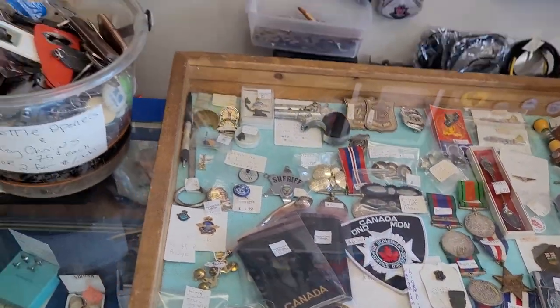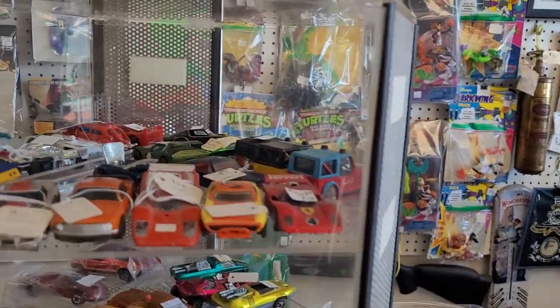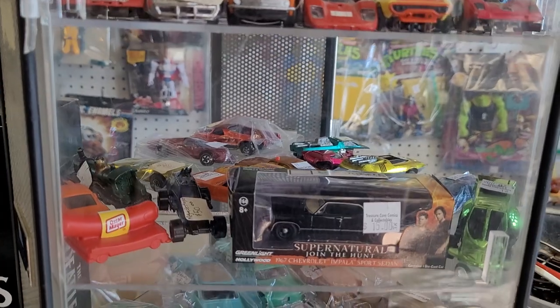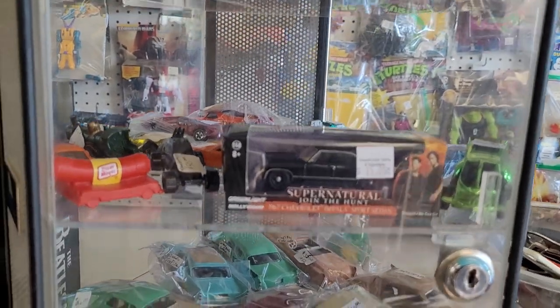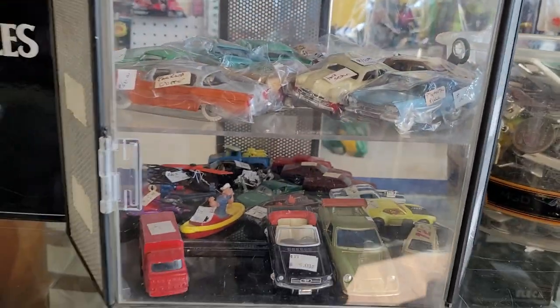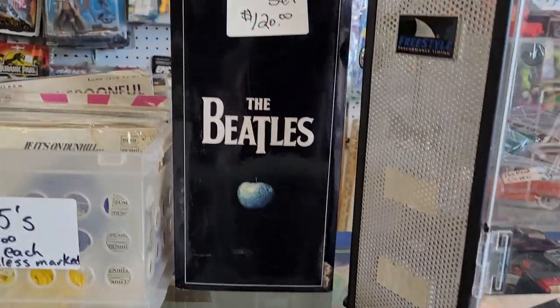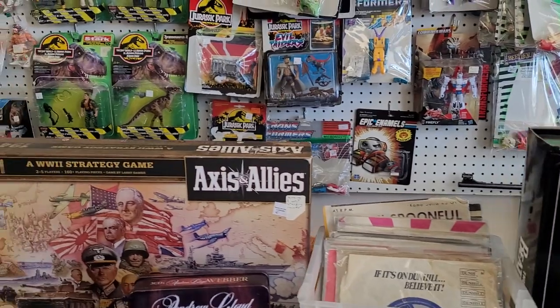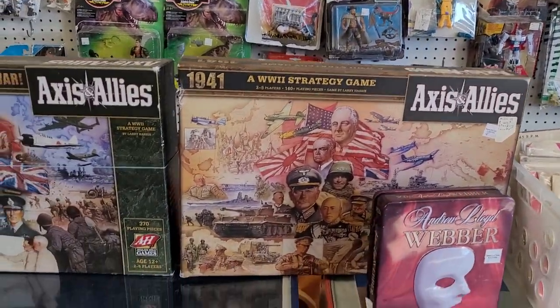So much random stuff in the store. Old school cars. Oh, nice, the Supernatural car. That's interesting. I read somewhere that they had something upwards of 7 different vehicles that they used for that show throughout the series. Pretty cool.